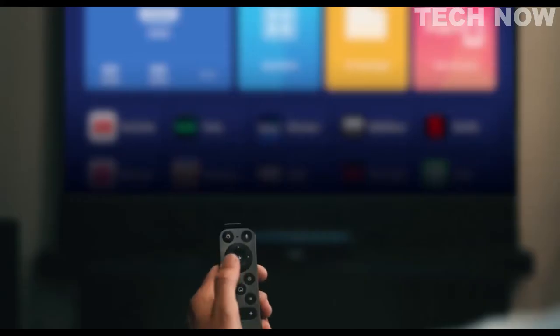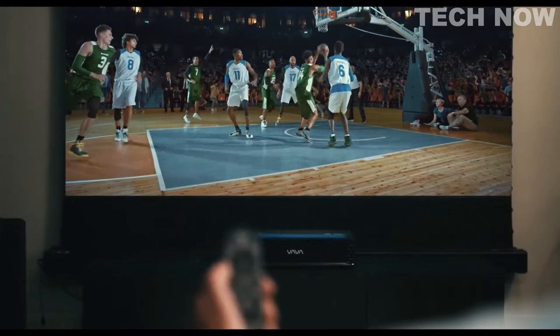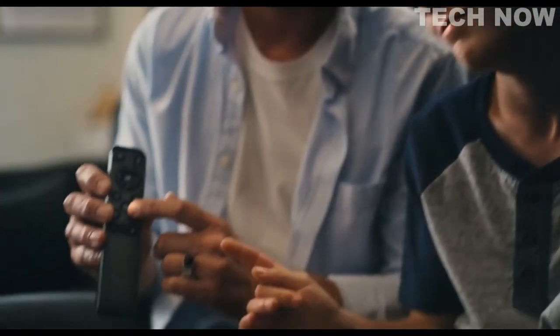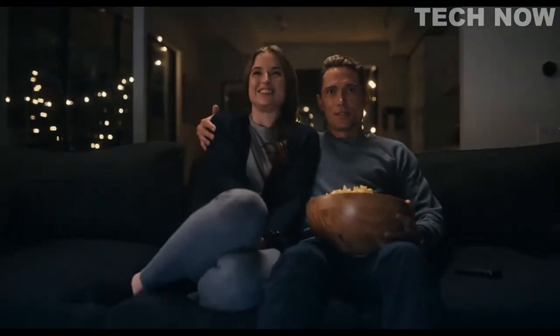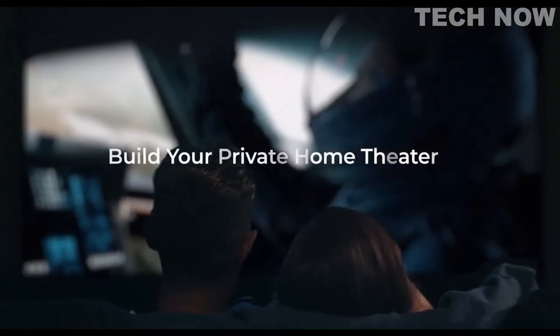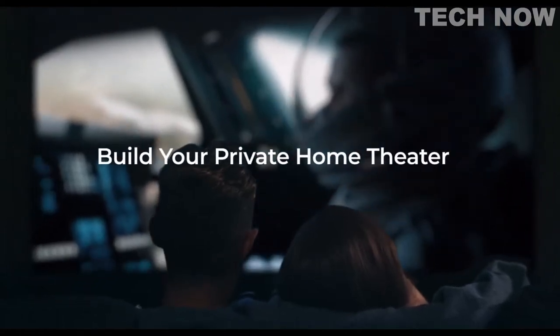Just ask Alexa to search for shows, change the channel, control your smart home devices, and more, all from the comfort of your couch. Build your private theater with the VAVA Chroma 4K triple laser projector and prepare for a home entertainment experience like no other.